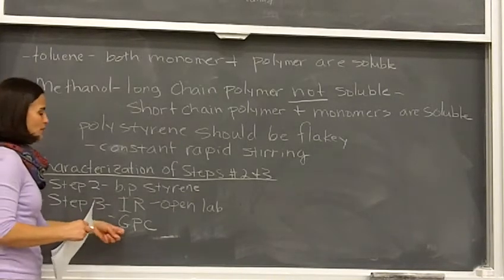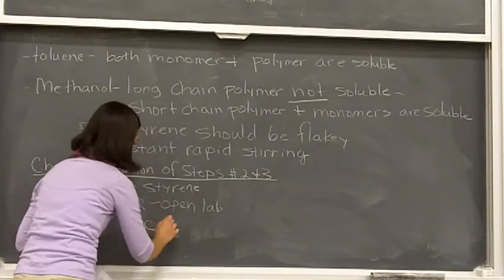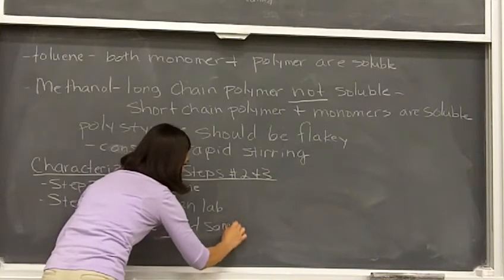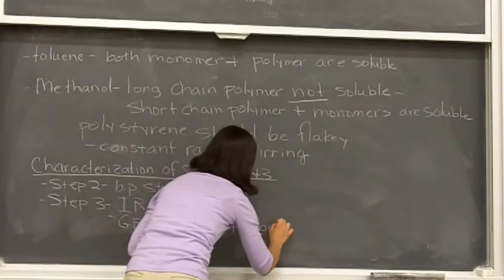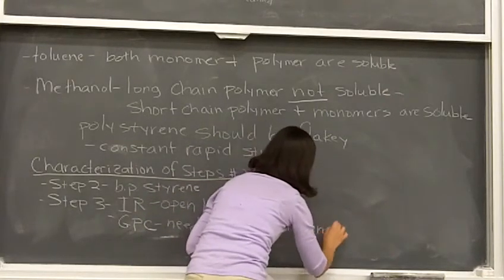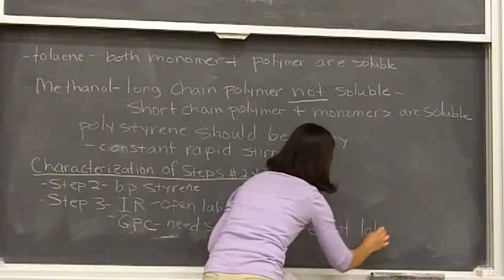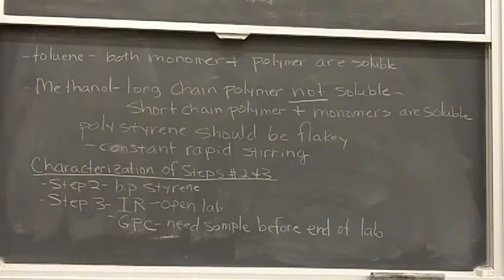And then we're going to talk about GPC here in a minute. The one thing I want to say about that is we need your sample before lab is over this week, because we will be running those samples right away this week. So make sure before the end of lab we have your GPC sample, and I'll tell you in a minute what that means, all right?